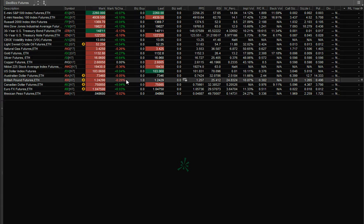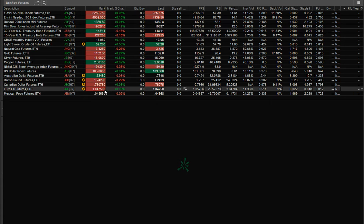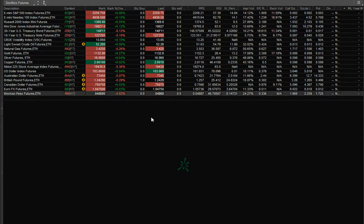The British pound went down. It got hammered down to 124. So it came off about 3 pennies. Canadian dollar down to 75 cents. And the euro is 104. So although the dollar went up, the euro looks like it followed, because it should have been closer to 105, 106, but the euro is coming into parity, as they say.